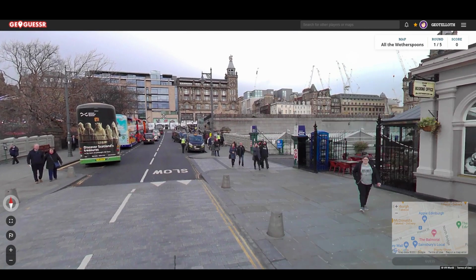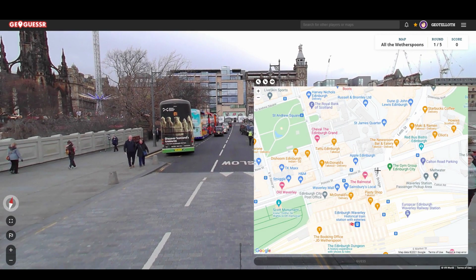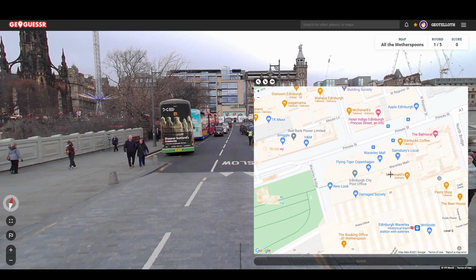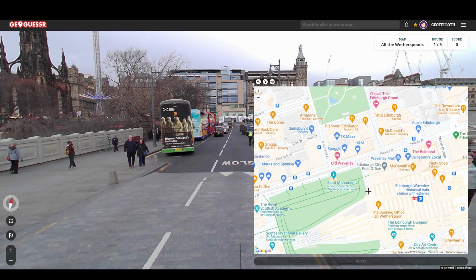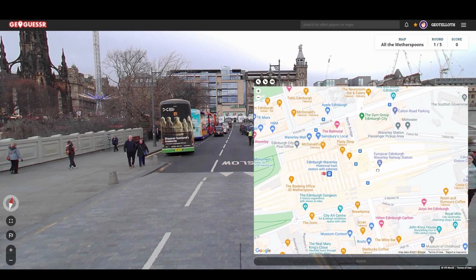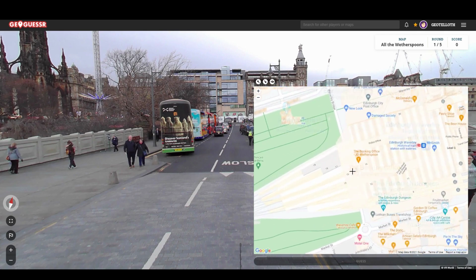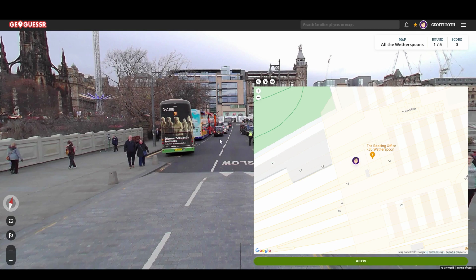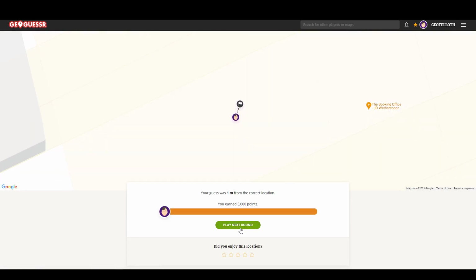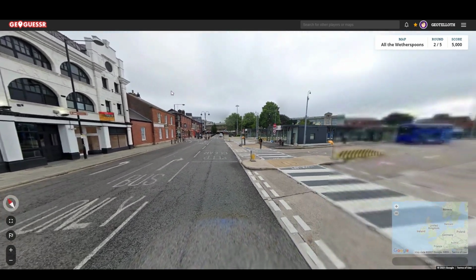Alright, let's work this out. So it's opposite H&M. Oh, actually, maybe we're not on North Bridge then. Oh, we're on Waverley Bridge, aren't we? There we are. Yes, right, that's why. I was worried there for a second. I thought I was just going mad. Okay, right, so we're right outside the booking office. That looks about right. Yeah, 1 meter. Alright, next round. That was quite an easy one to start off.